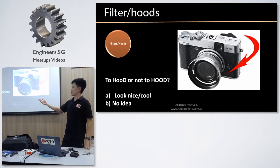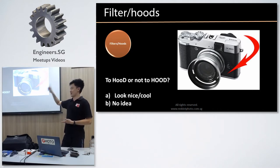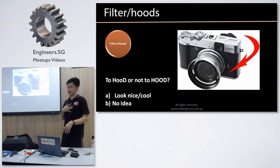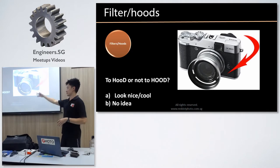The Fuji people, I think they buy the good one because it looks cool, vintage, so they sell a lot of these hoods. There are two hoods by third parties for the X100T now. But the cool-looking one sells better because it looks cool. Actually, it's worse. This one has a lot of holes, and with the lens cap on, it's not so useful. The other one doesn't have a problem. Both will protect the camera in the same way.